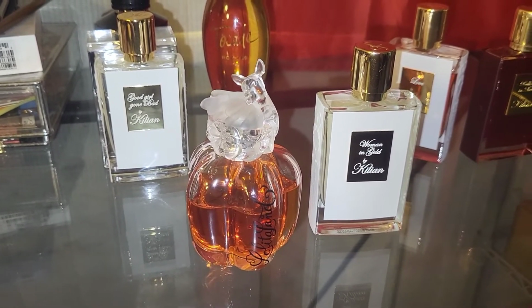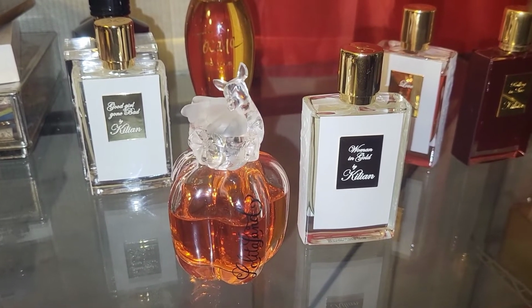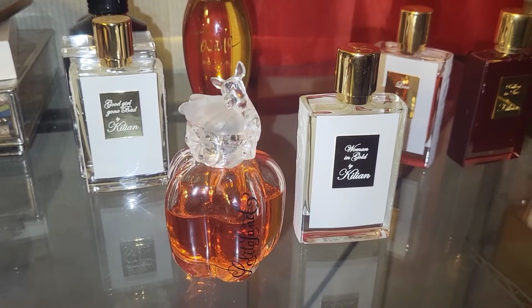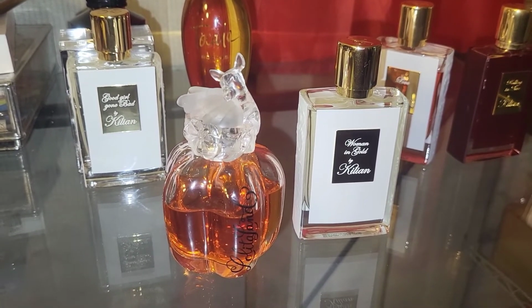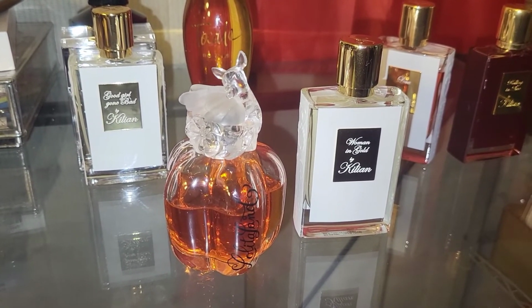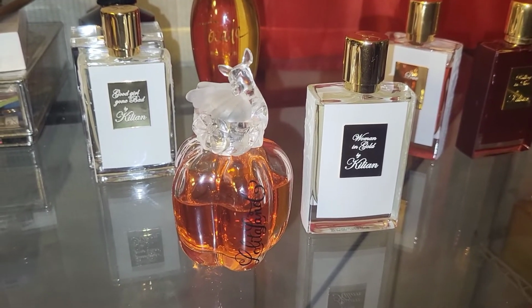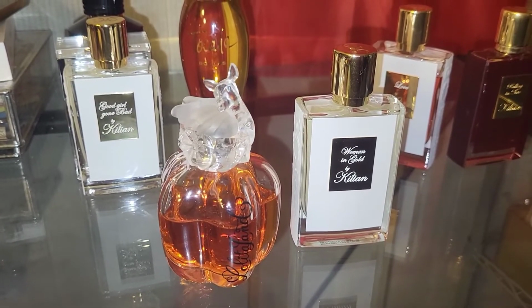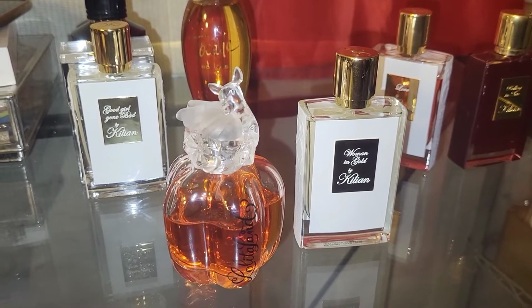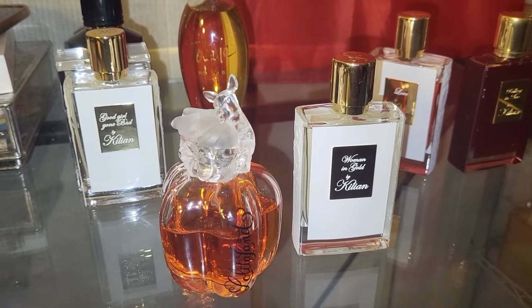And the reason why I compare them both is because Lolita Land also has a rose in the mid, and there is a citrus and rose and vanilla, but it has no patchouli, so that's the only difference. So this has no patchouli. Now the patchouli in Woman in Gold is not too prominent either. I know a lot of people don't like patchouli, but the patchouli in Woman in Gold is not prominent. It's not earthy at all.